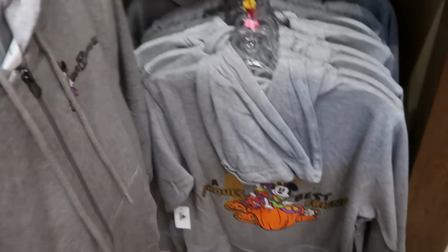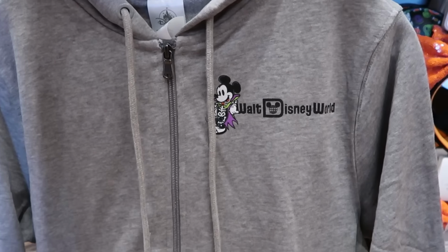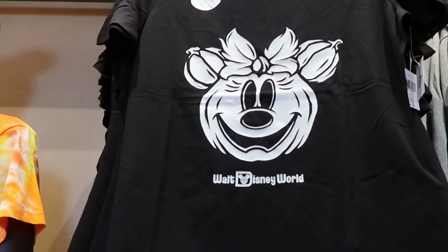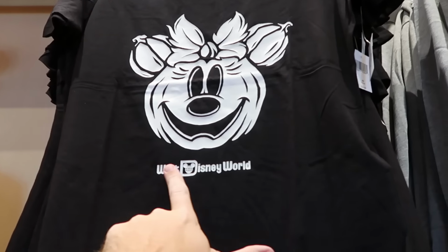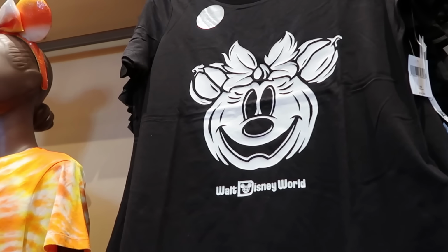A very lightweight material. The front side you have Mickey Mouse and it says Walt Disney World. So many cool graphic t-shirts for this year's Halloween. Another one here. This is a women's cut. It glows in the dark with the Minnie Mouse jack-o'-lantern. It says Walt Disney World at the bottom. Those are $35 a piece.